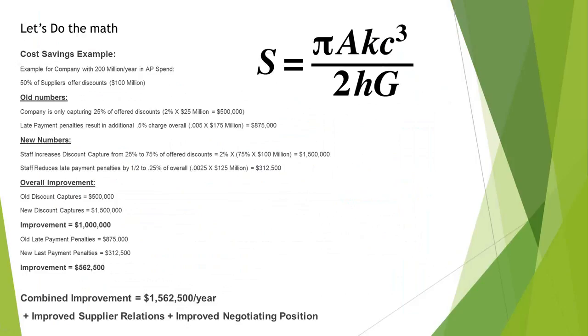So let's say we can move those discounts north and move from capturing 25% to 75%, because we've got staff available to really concentrate on that. Our numbers now are going to go up pretty dramatically, and now we're going to be at $1.5 million. And the same staff, in reducing late payments, instead of half of a percent, maybe we can move to a quarter of a percent overall on late payments. Now we can reduce our late payment penalties to $312,000.